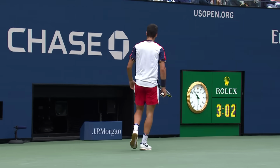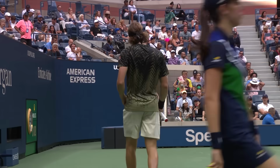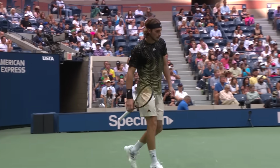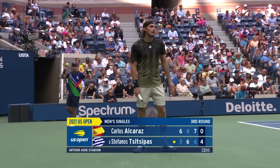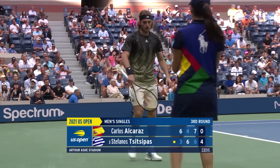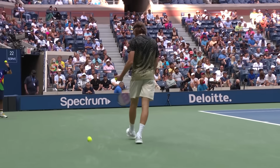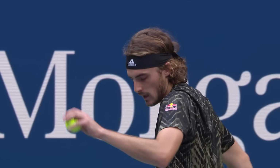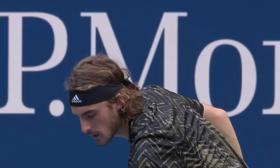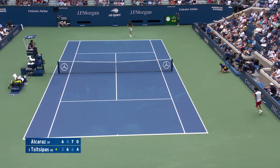Tsitsipas. Well, he's in firm control. Tsitsipas leads by 4 games to love in the 4th set. The Alcaraz challenge has fizzled out a touch at the start of this 4th set. Already looking like we'll need a decider inside Arthur Ashe Stadium. He's come back from 2 games down before, just in the last set, 5-2. So these 4 games have gone very quickly to the way of the Greek.